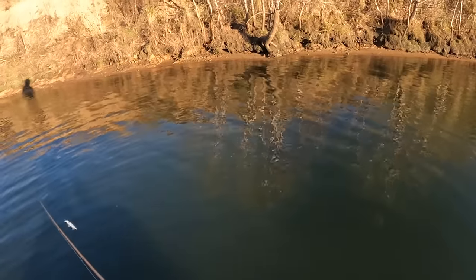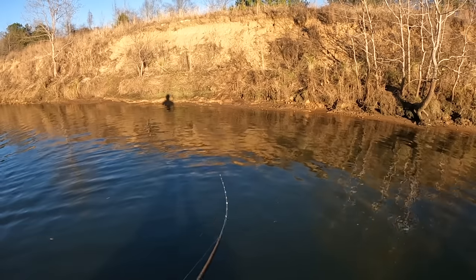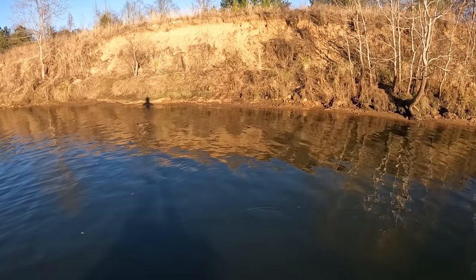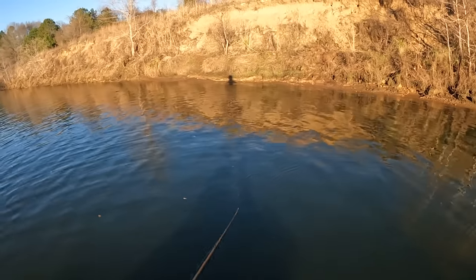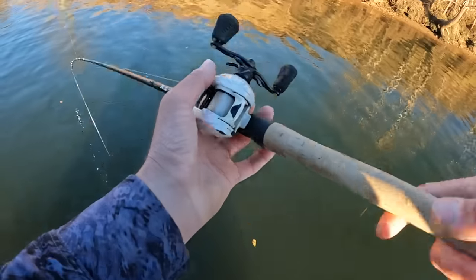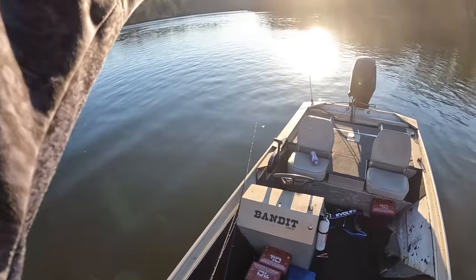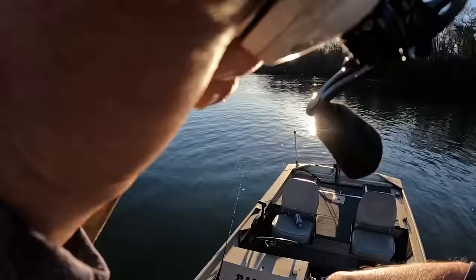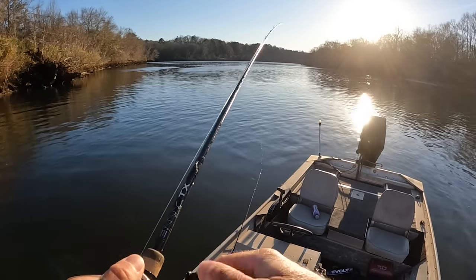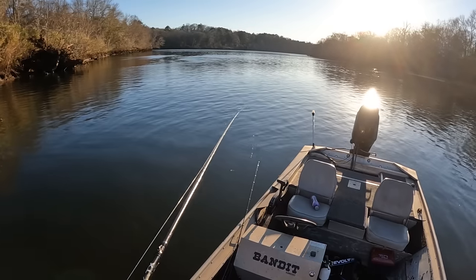Crazy, I've only caught one down through here. There's obviously fish in the area, and that one just came up and blew up. None of them seem like giants. But still, man, that water's clear. I can see the bottom right there. I guess it's about 5.5 foot deep. I can see the bottom. Blowing up again. Put that on his head.